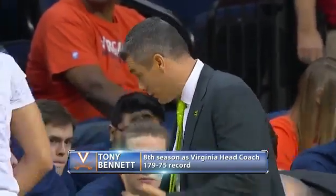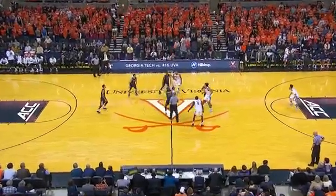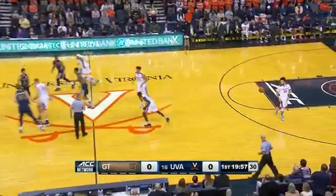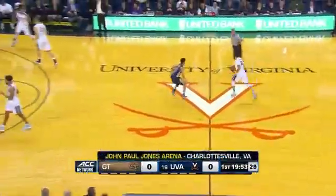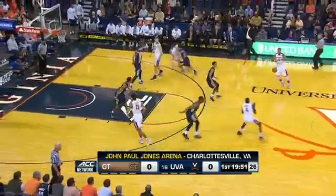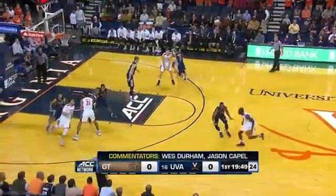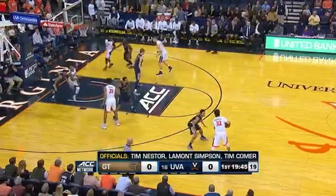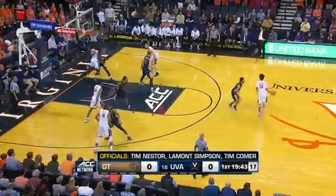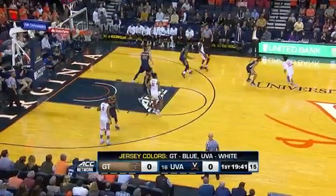8 years, 179 wins in Charlottesville. Remarkable. 30, 30, and 29 the last 3 years, Jason. One of the premier teams in not only the ACC, but all of college basketball since Tony Bennett has taken over the helm. Georgia Tech will switch on defense, but they start man-to-man here against the Cavaliers. And the senior from Los Angeles, London Perrantes, runs the offense.